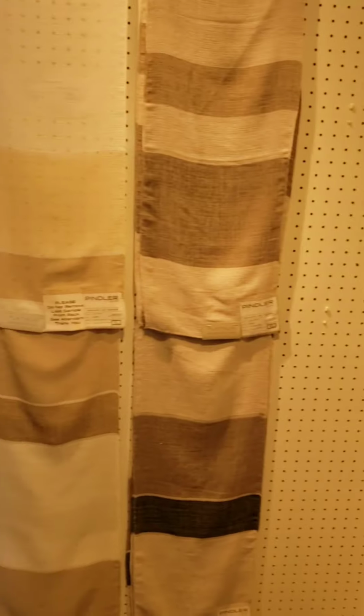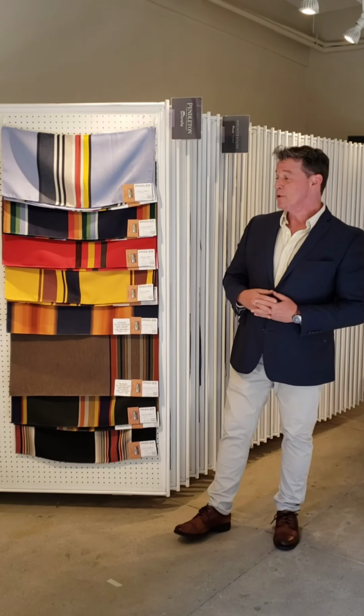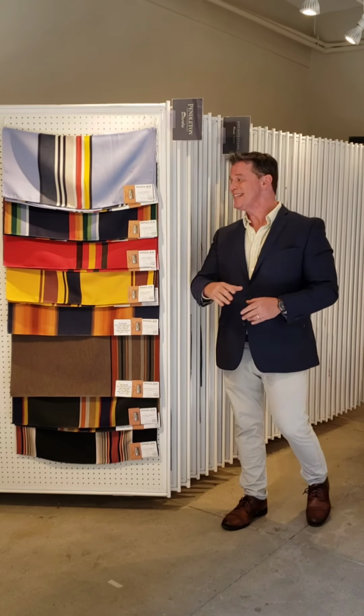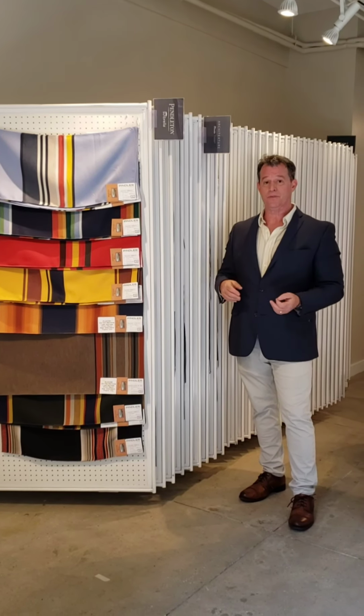So that is our shear group in a nutshell. And then I'm going to take you over to indoor-outdoor. Okay, so continuing on here in the back room, as he pointed out, we have an extensive collection of indoor-outdoor fabrics. Another category that a lot of designers come to us for.